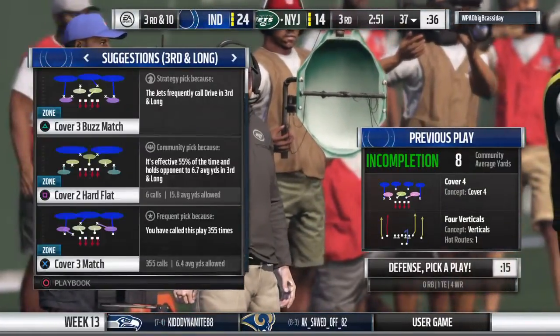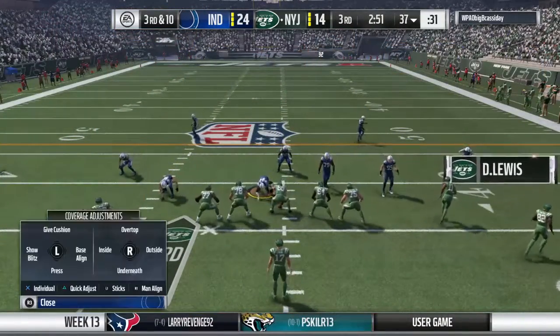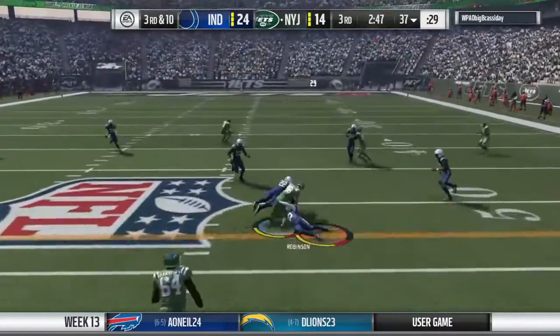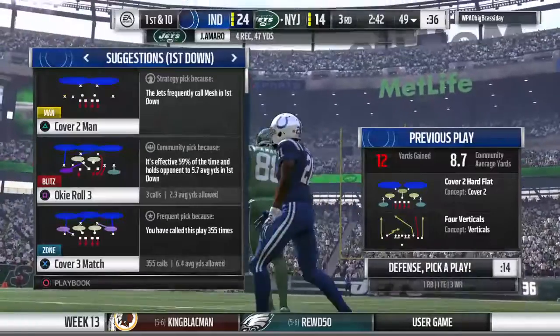Sure, that pass was incomplete as they made an attempt to get a big one downfield. But that's okay because the second part of that is if you don't get the completion, at least you've told the defense you're trying to stretch them out a little bit, and they may have to change accordingly. And this time he's got the hook up. It's complete. 12 yards there as they move the chains. And there's a completion to the tight end.